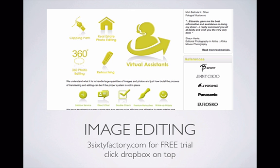One thing I want to mention here is image editing. There is none if you're photographing shoes like I showed before, but if you're doing fashion or photographing people, there's going to be some image editing. Because you've found this video, we're going to give you some free image editing. Just go to 360factory.com, go to Dropbox, and send us your files. Put in some instructions and we'll get those back to you. We deliver within 24 hours.